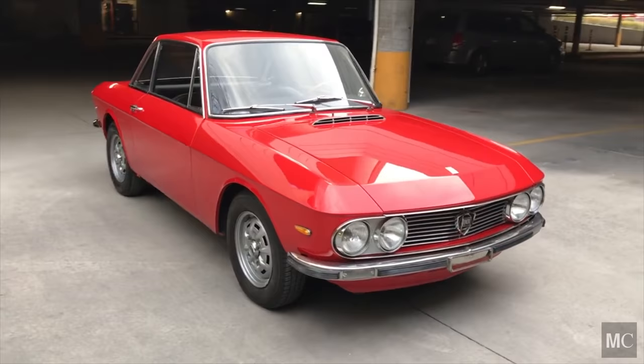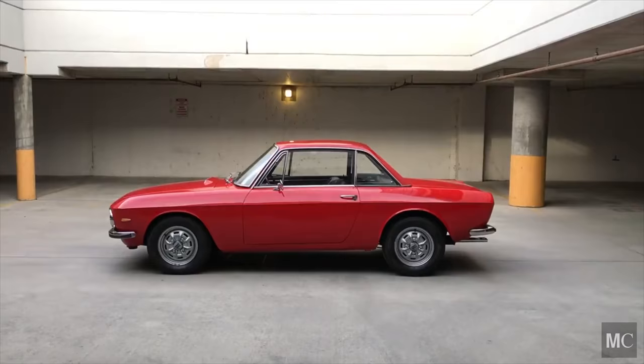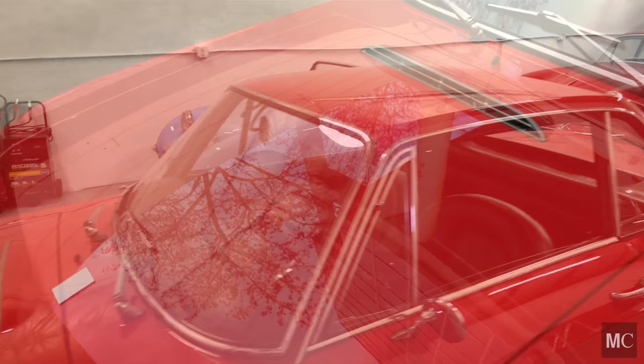If you're a true car guy like myself, you'll get bored with Chevelles. I've bought and sold probably hundreds of those things. And you want something that nobody else has. This is exactly that car. There are very few of them in the United States. They're also extremely affordable in comparison to that Porsche 356 in the back, which is kind of a similar car.